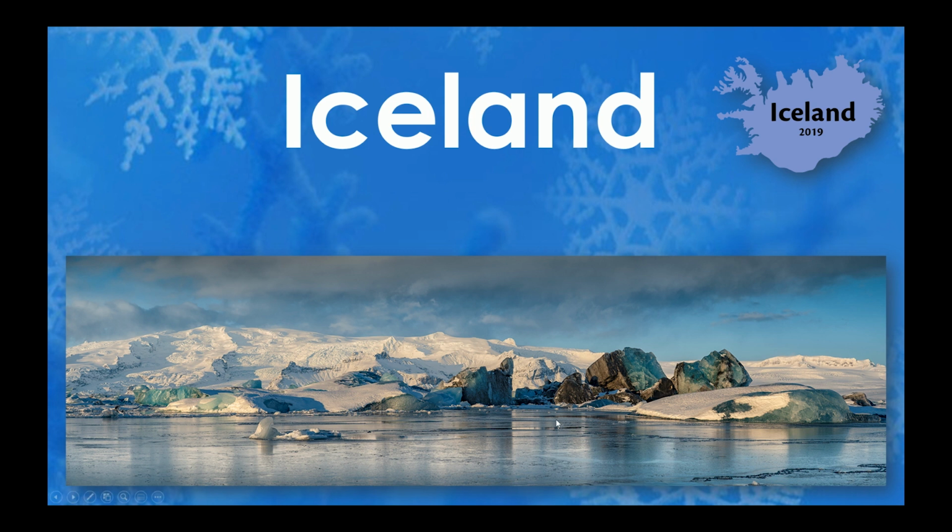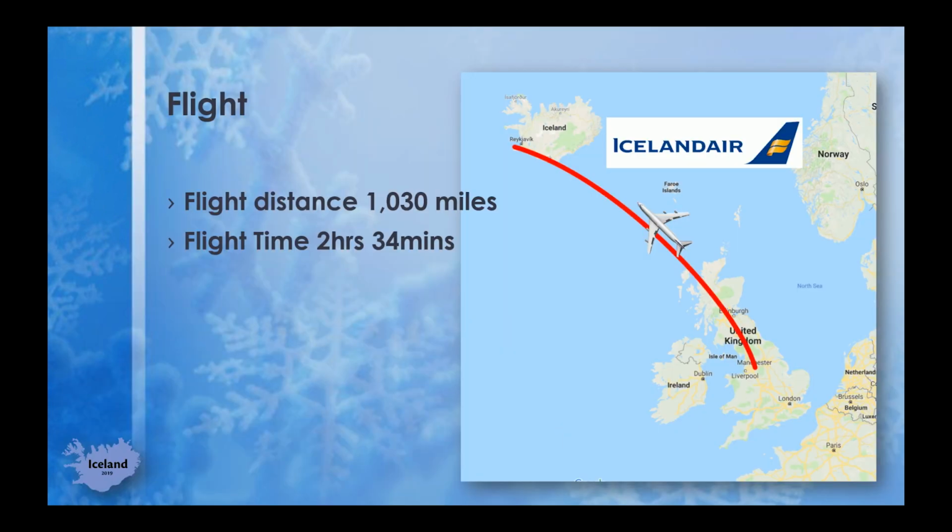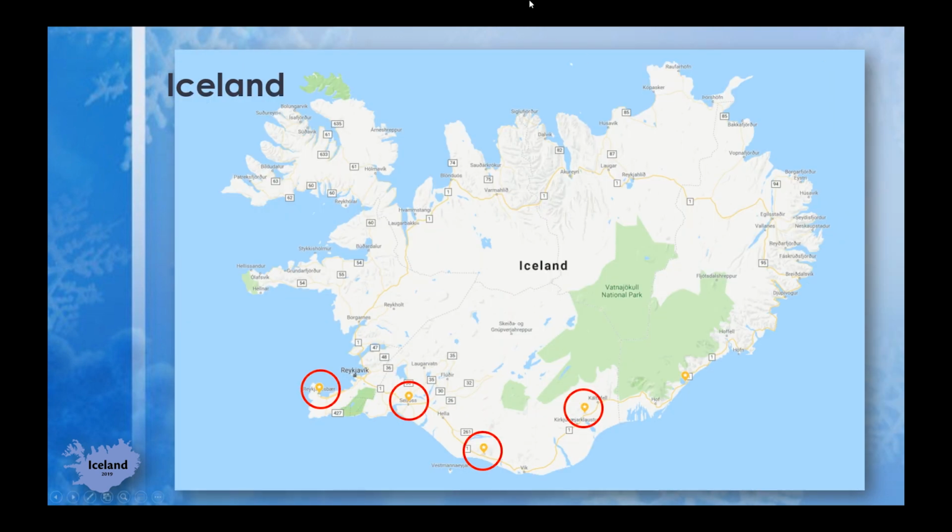So for those who aren't aware, Iceland is about 1,000 miles away from Manchester, 2.5 hours on the plane, and it's quite a bit further north, so it ends up being quite cold. Iceland is known for its volcanoes and glaciers and such like, and our plan was to tour the southern coast along here. We landed in Reykjavik, which is over here, and then over the course of 2 days we were making our way to this place here, which is in striking distance of an ice lagoon.